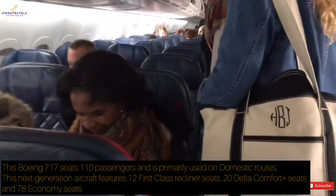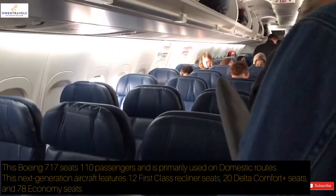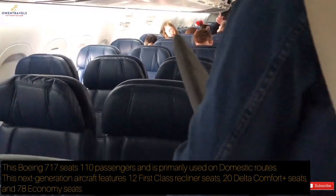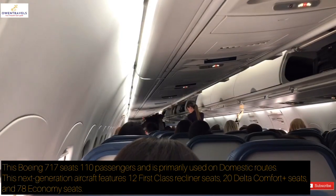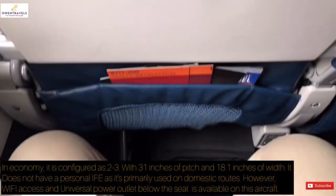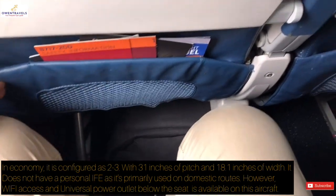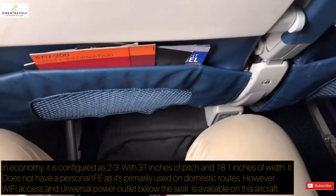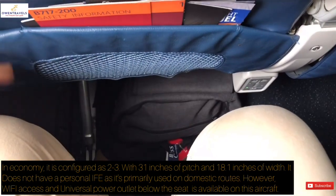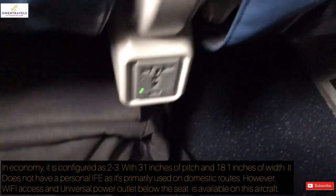The Boeing 717 seats 110 passengers and is primarily used on domestic routes. The next generation aircraft features 12 first-class recliner seats, 20 Delta Comfort Plus seats, and 75 economy seats. In economy, it is configured as 2-3 with 31 inches of pitch and 18.1 inches of width. It does not have a personal IFE as it's primarily used for domestic routes. However, Wi-Fi access and universal power outlet below the seat is available on this aircraft.